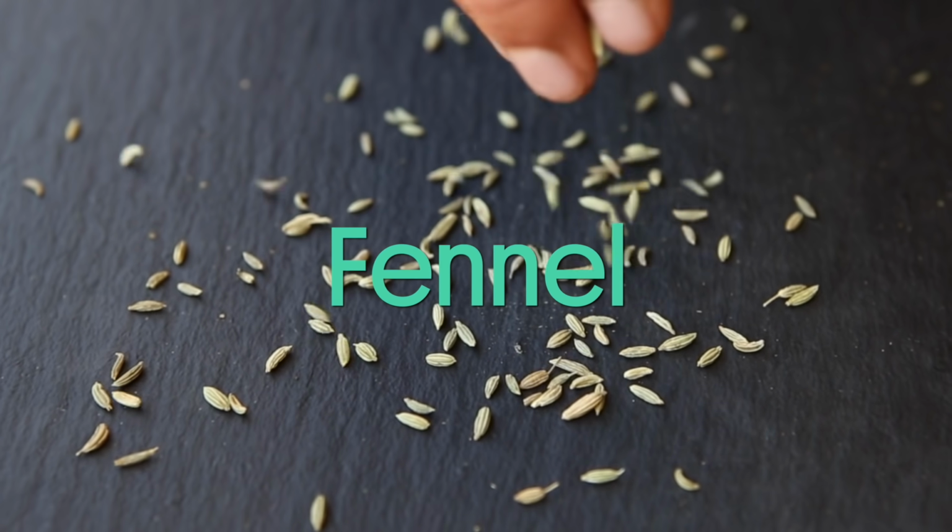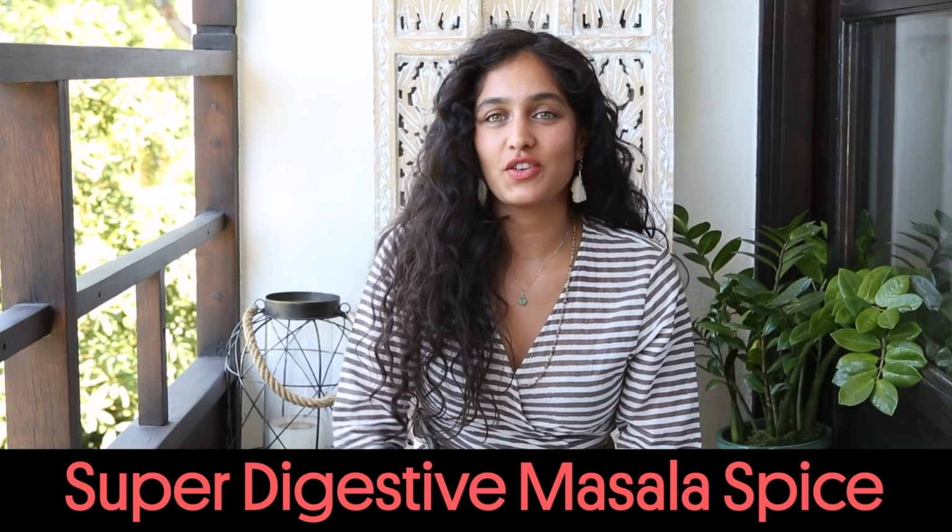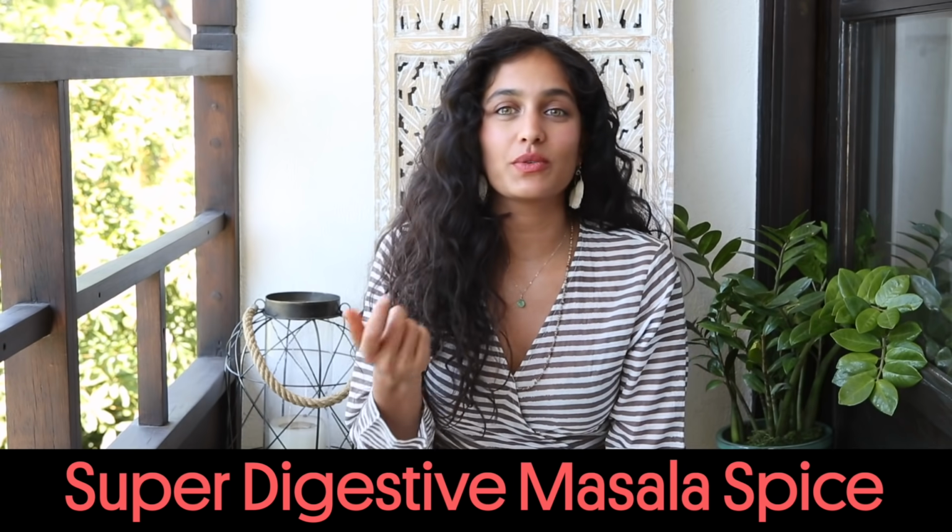Fennel usually comes in seed form, or you can get it fresh too. Fennel is actually one of the sweeter tasting spices, so it tastes sweet and it almost has this licorice flavor. According to Ayurveda, fennel actually helps digest your food and stimulates your digestion. And when you combine fennel with coriander and cumin, in Ayurveda it's known as the super digestive masala spice, which you can add into your curries or even into your sweet foods.